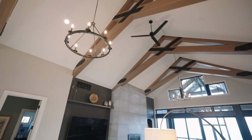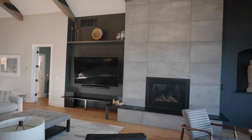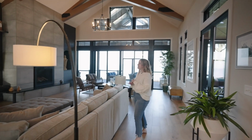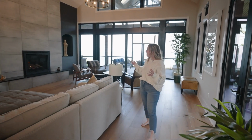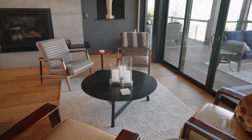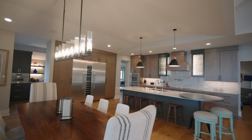We have high ceilings, wood wrap trusses. We have a beautiful gas fireplace with tile. We also have a feature wall with the dark iron ore color. We have soapstone. We have seating for days. We have an indoor-outdoor space with beautiful views of the lake and more entertaining space than anyone could possibly need.